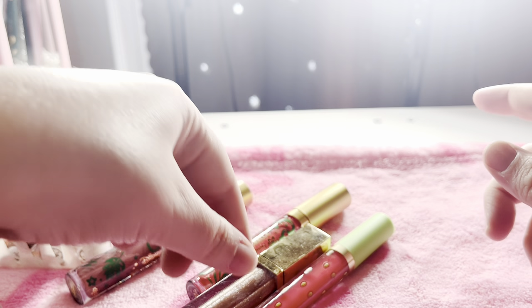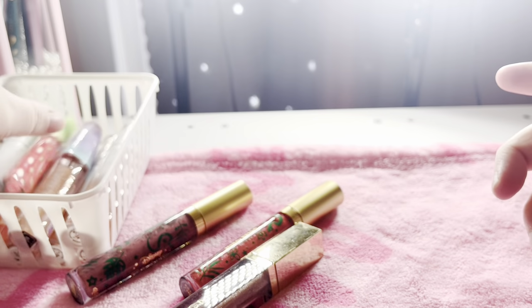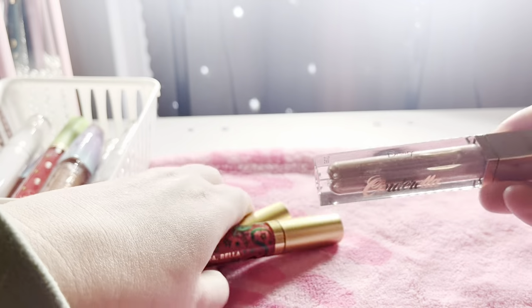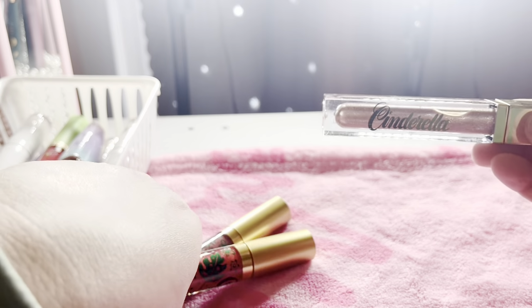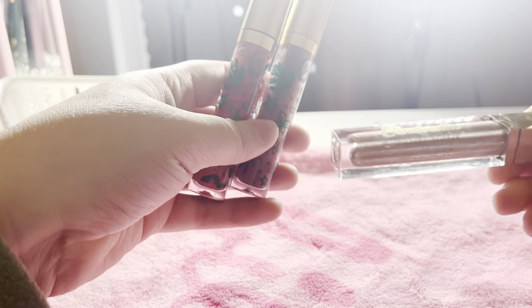And then this is in the shade Moon, so also obviously keeping those. This is Glam Light, and it's their collaboration with Strawberry Shortcake. I love this one. We're gonna keep. And then last but not least, didn't I already see Cinderella? Maybe not. That's the one I did, but nonetheless, this is Cinderella. We are gonna hold on to that.